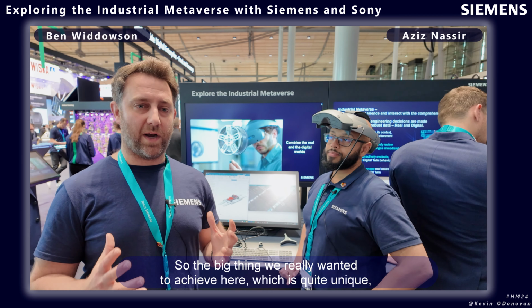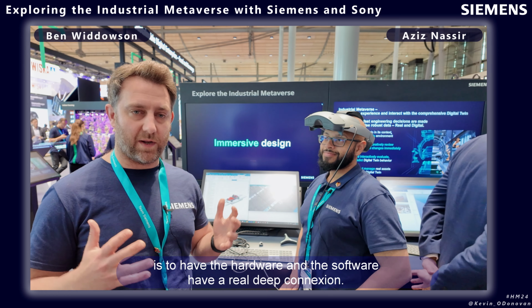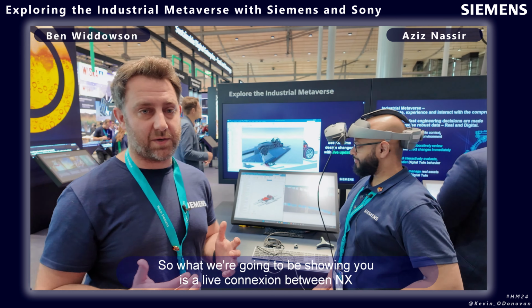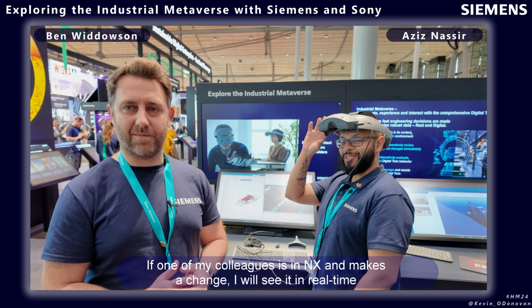So the big thing we really wanted to achieve here, which is quite unique, is to have the hardware and the software have a real deep connection. So what we're going to be showing you is a live connection between NX and NX Immersive Explorer, which is the software we're running here. And what you can actually do is start to make design changes in NX, and those will come across as live updates into the immersive view. So it's not a pre-canned demo, or as you say, here's something we created last week for a design review. If one of my colleagues is in NX, makes a change, I will see it in real time, straight away.